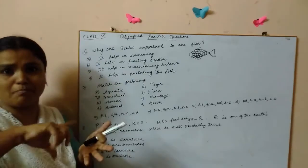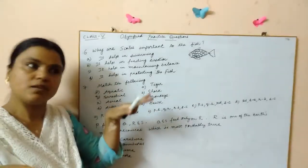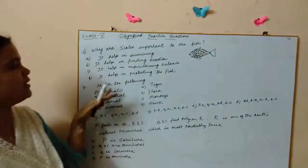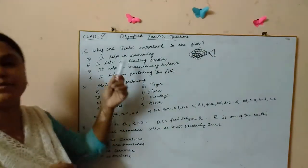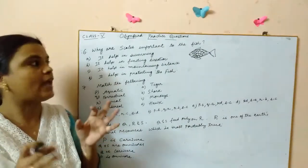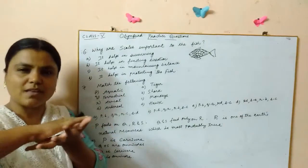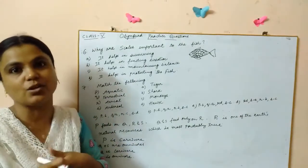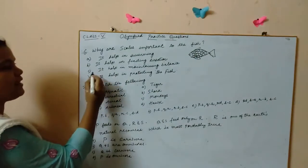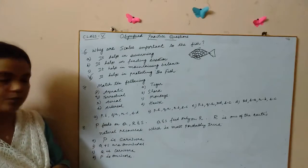No, it's not a compass to find directions. Does it help in maintaining balance? The fins and the tail basically help in maintaining the balance, not the scales. It helps in protecting the fish, because the scales are very slimy and sticky and give a somewhat harder covering on the skin of these fish. That's why it is protective in function. It protects the fish.